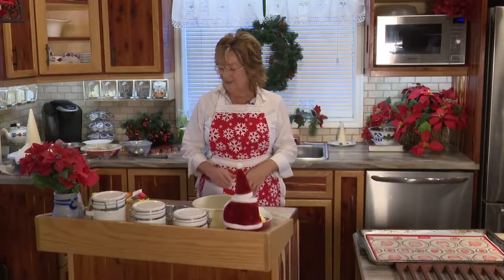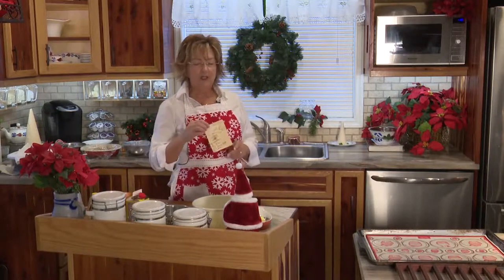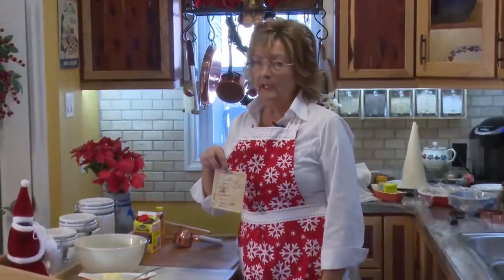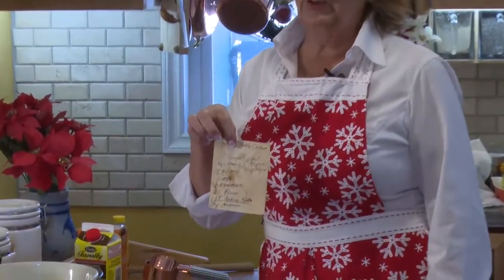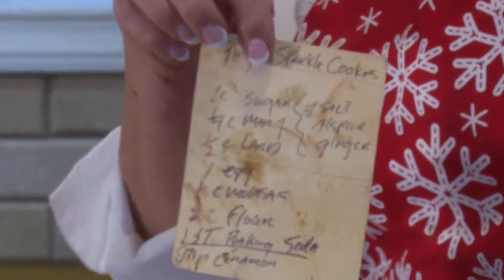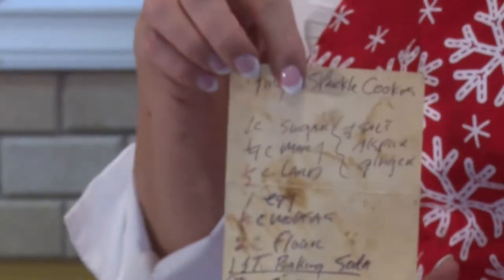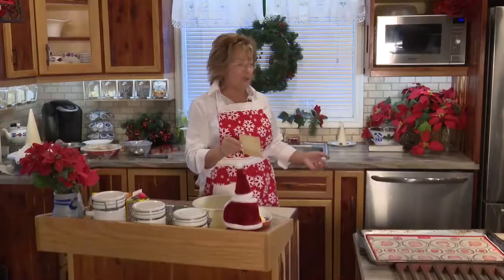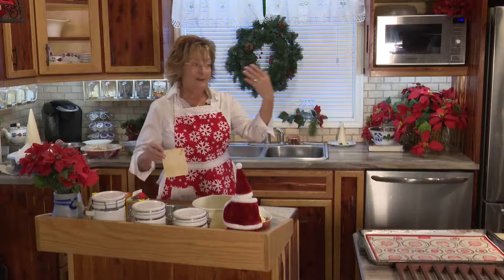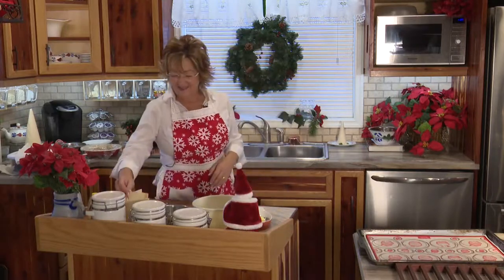This is a recipe that I want to make. It's called ginger sparkle cookies. Look at this recipe. I mean, I know it by heart, but I had to show it to you because it's been around the block. I have no idea where it started, my grandma or something, maybe my mom's grandma. It's called ginger sparkle cookies. They taste like Christmas. You also hear the music playing, that's our CD.